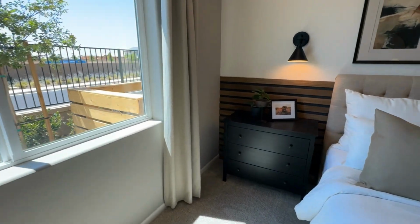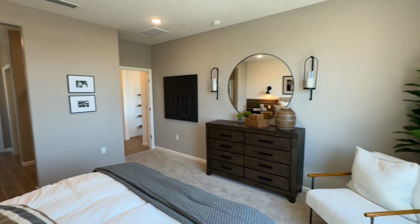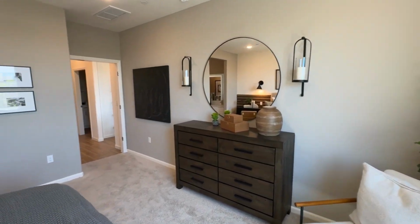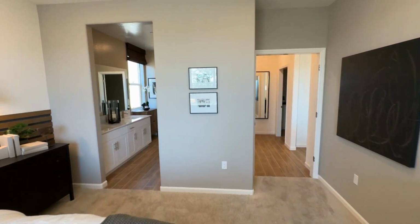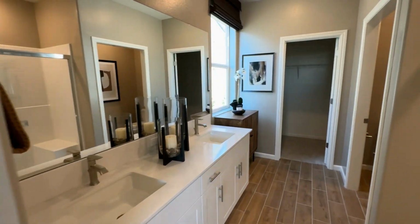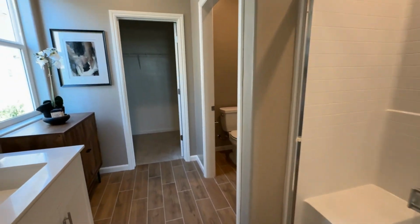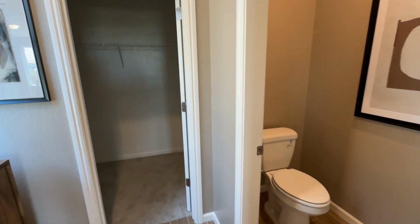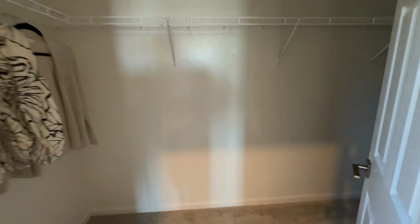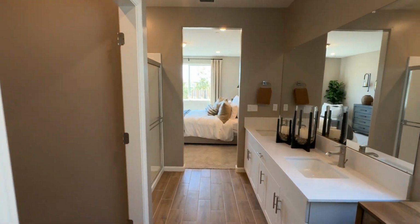Let's see here, it's really nice. Good counter space, it's nice and open. No tub in this one either. They've all got the same shower insert. Very similar, they're just one's bigger than the next. This one does have a huge closet though. That's definitely the biggest closet of all of them.